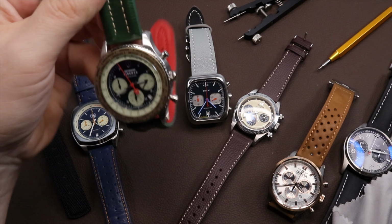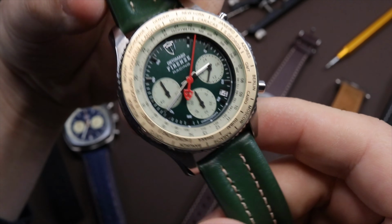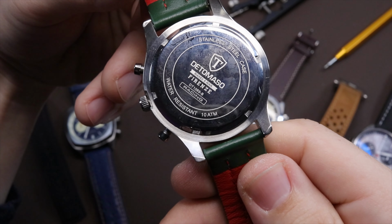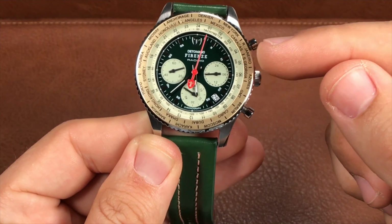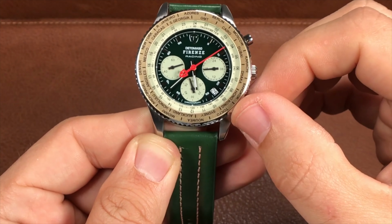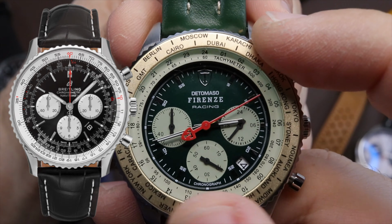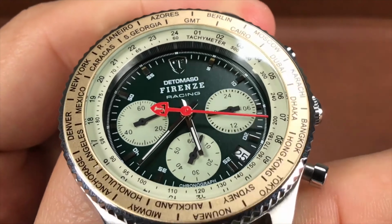Moving back to a quartz piece, this is my Betto Maso Firenze racing chronograph watch. This brand I came across randomly, and while this model is discontinued, you can usually find them on eBay and similar sites, often pre-owned for a decent price. What you're getting is what looks very much like a Breitling Navitimer. However, this watch has a unidirectional rotating bezel that can be used as a world timer function.